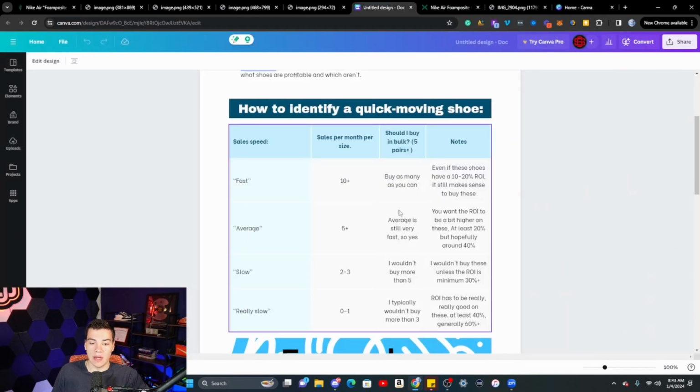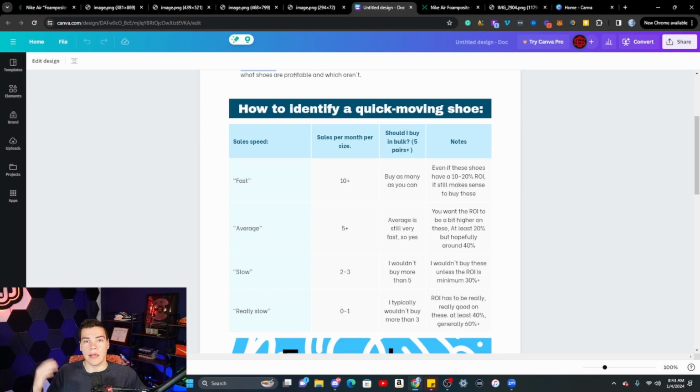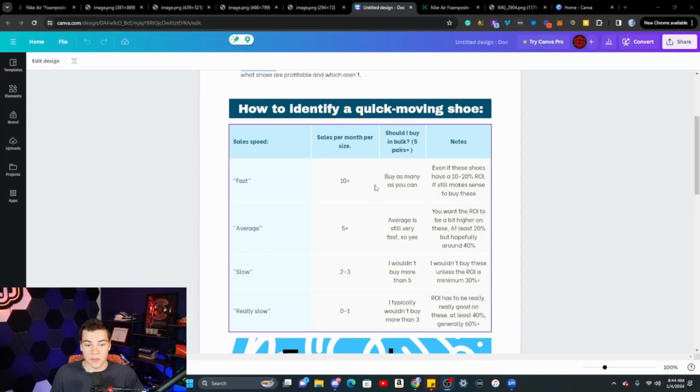And I want to show you this here. This is our checklist. So it's my profitable shoe checklist that I use. And it'll show you guys the difference between a fast, average, slow, and really slow moving shoe. And I'll kind of explain it real quick so you guys can know, again, what's going through my mind. So for those who haven't seen this before, basically a fast moving shoe to me is a shoe that sells 10 times plus per size per month. Average shoe is around 5 times plus. Slow is 2 to 3, and then really slow is 1 time per month.